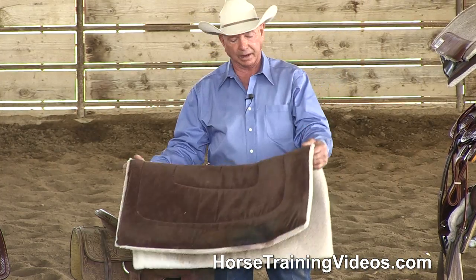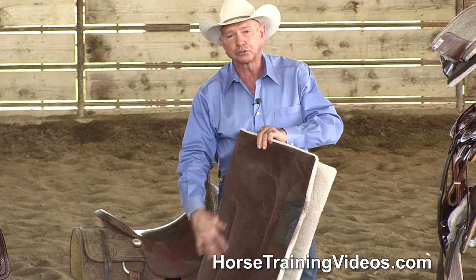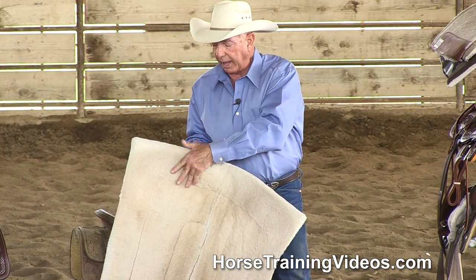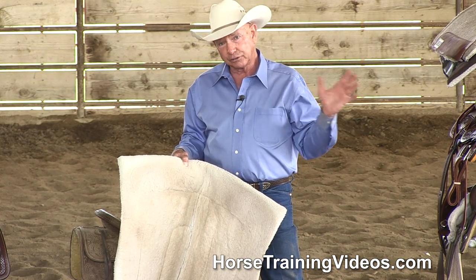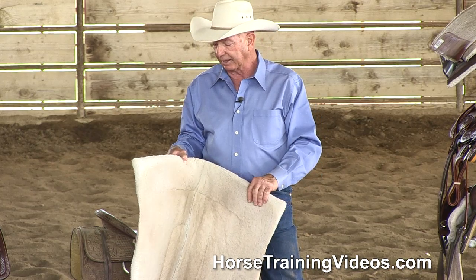The other pad that I really like is this one here, which has kind of like a suede upper cover. And then again, it has the wool back. And these work real well also. They probably don't have as much cushion to them as the pad that I just showed you, but this is a good pad. I like this pad.